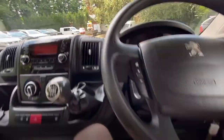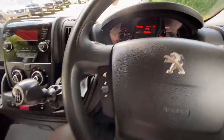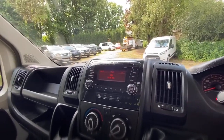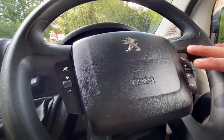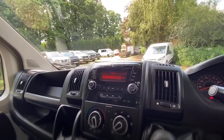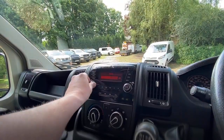So steering wheel is really free from any damage. It's really nice and clean. Everything looks spot on. Steering wheel controls are for basically, you can see you can go up and down the radio stations from there, which is that one, and then you can answer your phone and hang up from there because it has got Bluetooth, and then the other one is just the volume, as you can see. So let's turn that down.